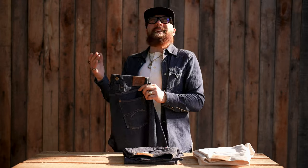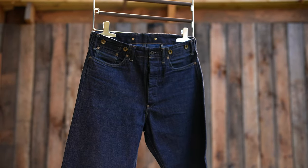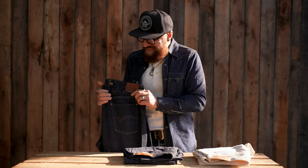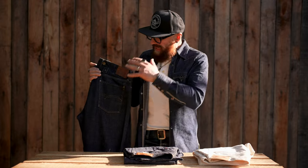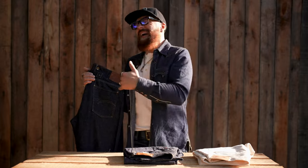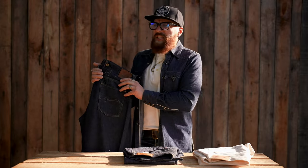I mean, Studio D'Artisan, it's a household name. Let me just say that. Every self-respecting denim head knows about Studio D'Artisan and undoubtedly owns some of their pieces. I sure do, and I sure enjoy wearing them. Now, in terms of price range for the jeans, they range from $215 to $295. So it's a good, solid value proposition.